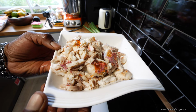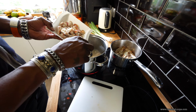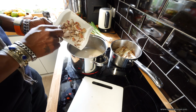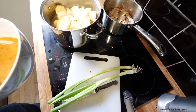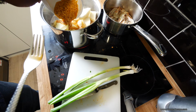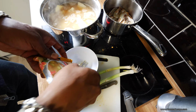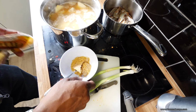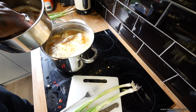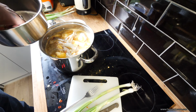Debone the fish. That's it right there. And the juice. Deboned fish. And pour this in. Get some more water. Mix. Shrimp in. Got 18 shrimps. I think I put too much, maybe there's too many yams and stuff in there. But look, the pot is almost full. There's no room for the shrimps.